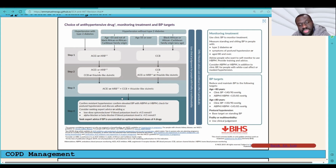Then confirm resistant hypertension. If the person is already on four medications, an ACE inhibitor or ARB, a calcium channel blocker, and a diuretic, and still has uncontrolled blood pressure, you have to confirm resistant hypertension. Confirm elevated blood pressure with ambulatory or home blood pressure, just to be sure that the person is not actually having white coat hypertension, white coat syndrome. Check for postural hypertension and discuss adherence. Very important to check that the patient is even taking the medications in the right way.